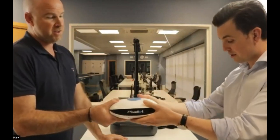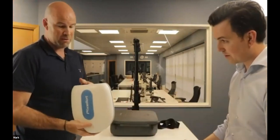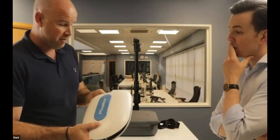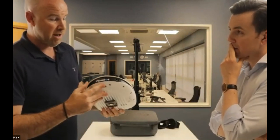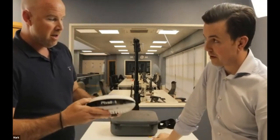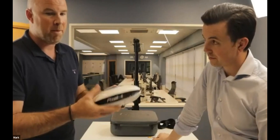Absolutely. And this unit has been totally future-proofed for live streaming. So it's carrying all of the necessary firmware as and when live streaming goes live with us, which should be in the early part of 2022. There is no necessity to replace any part of this camera.